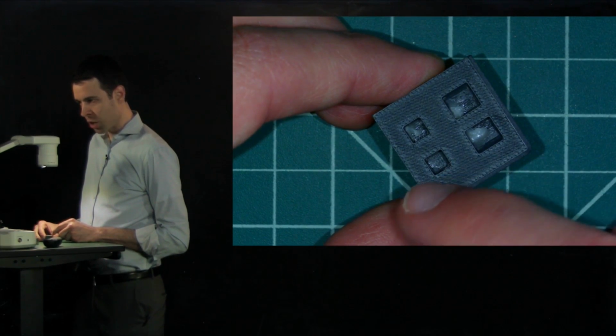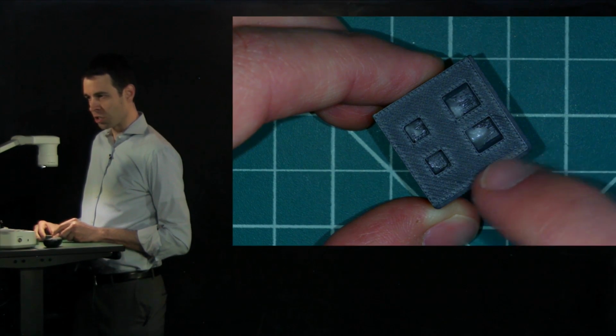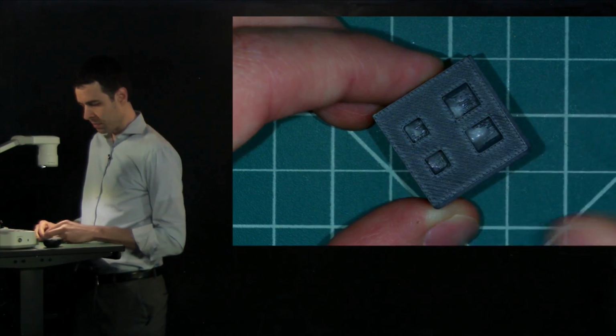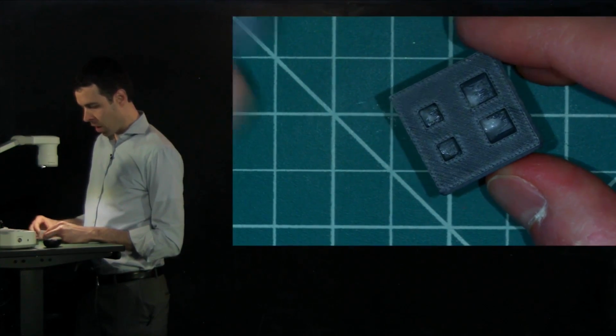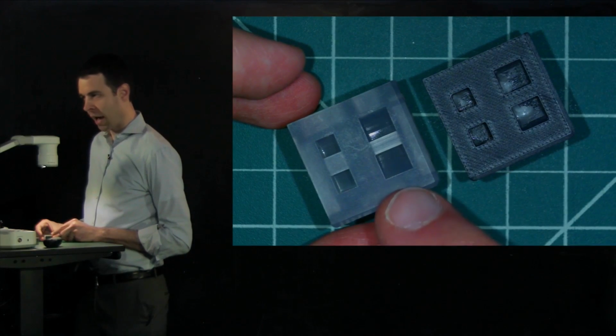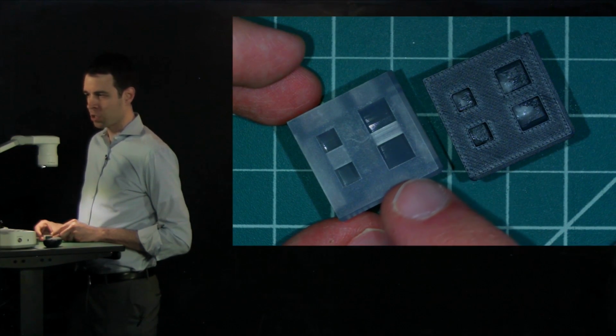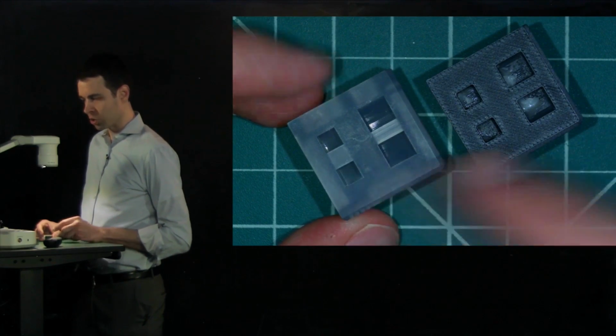Looking at the top surface here, you see evidence of the trajectory of the printhead and the discretization that occurs as it fills the top cross-section. If I compare the FDM part to the stereolithography part, you see that stereolithography achieves a higher degree of detail. For reasons we'll learn later, you can scan the laser with higher accuracy and achieve sharper, cleaner surfaces.